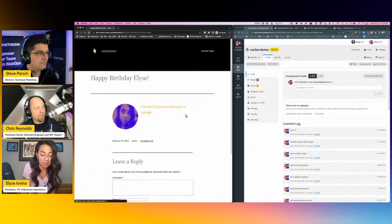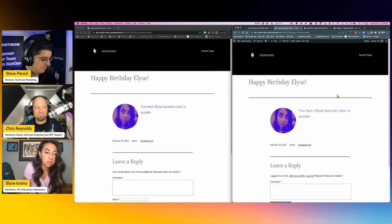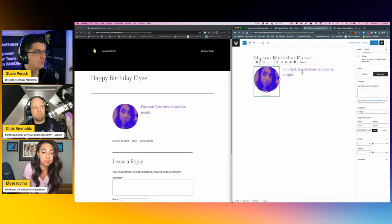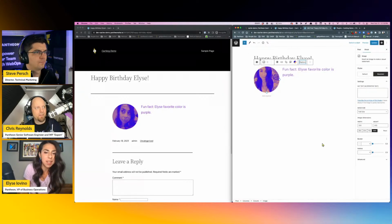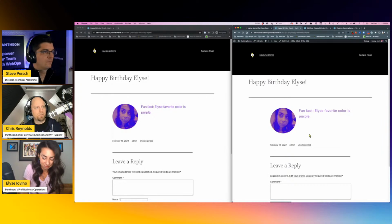All right, click the button, and it's purple. Okay, it now accurately says that your favorite color is purple. Great. Can you change the picture too? Yeah, we can just swap that right out. We're going to open up the media library. This is a better picture, right? All right, we'll do that. We can keep the filter on though. It's purple. We'll update that, and that should be good to go.